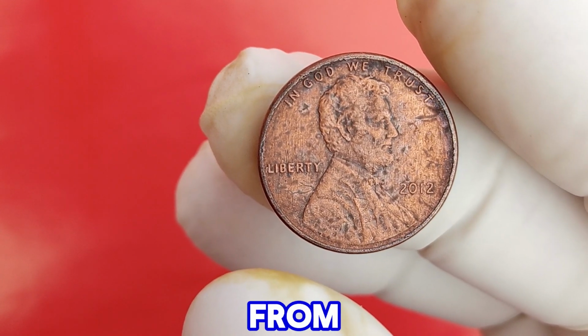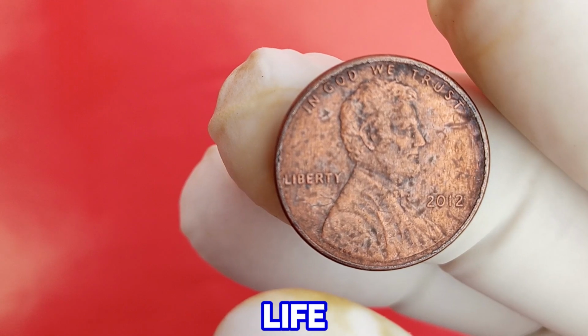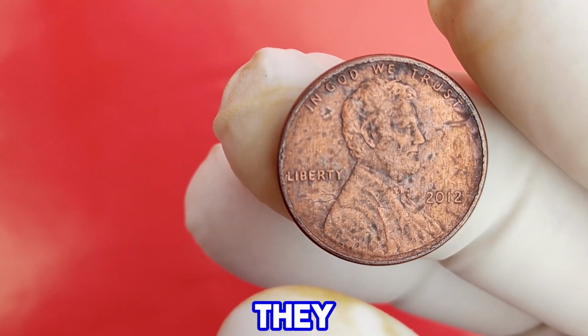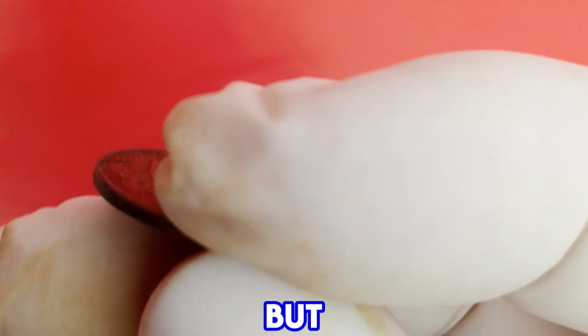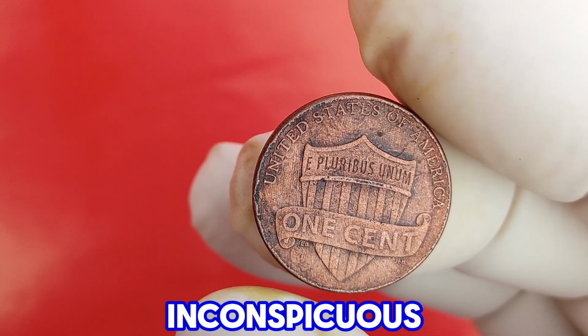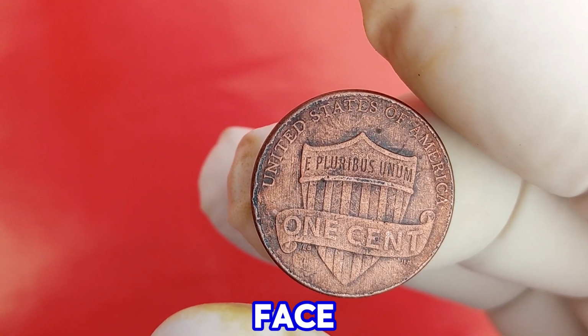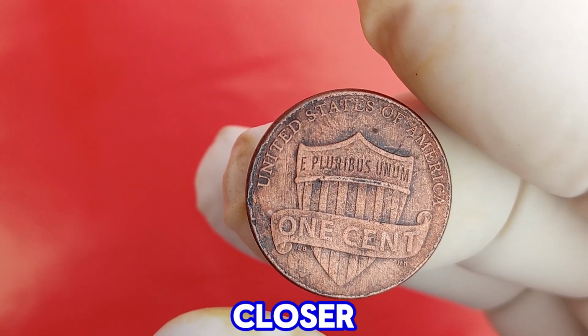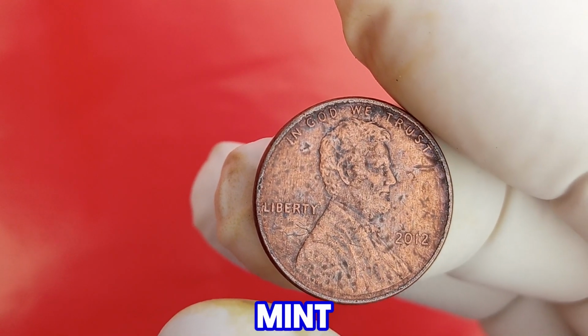So, let's start from the beginning. You've probably come across a penny or two in your daily life. After all, they are the smallest denomination of currency in the United States. But did you know that some of these seemingly inconspicuous coins have turned into rare artifacts, worth far more than their face value? Let's take a closer look at the 2012 Lincoln penny, particularly focusing on the mint marks.